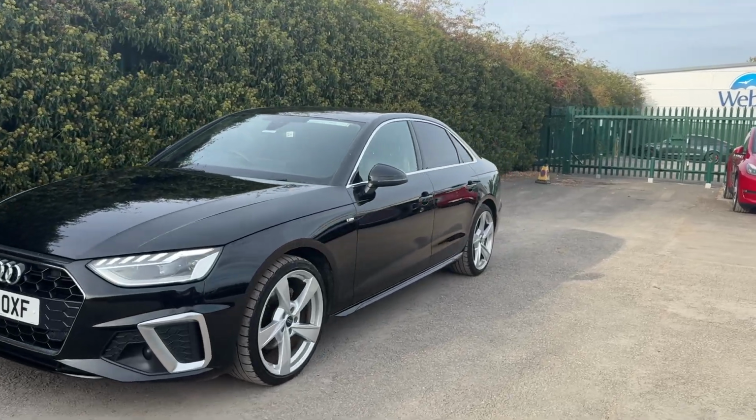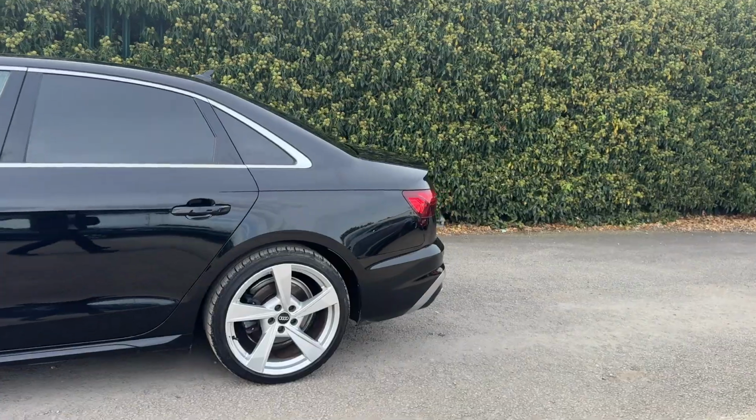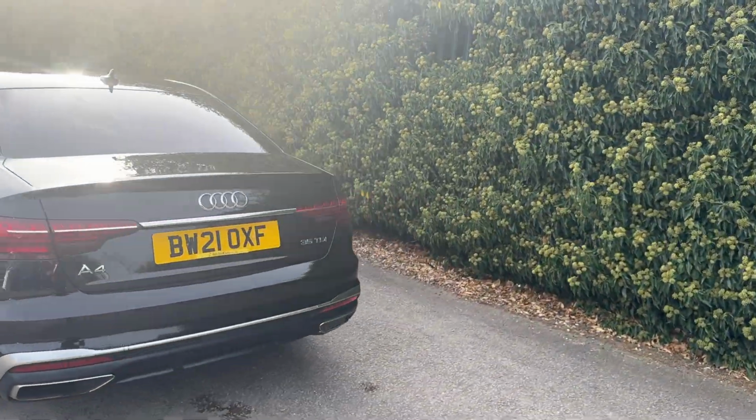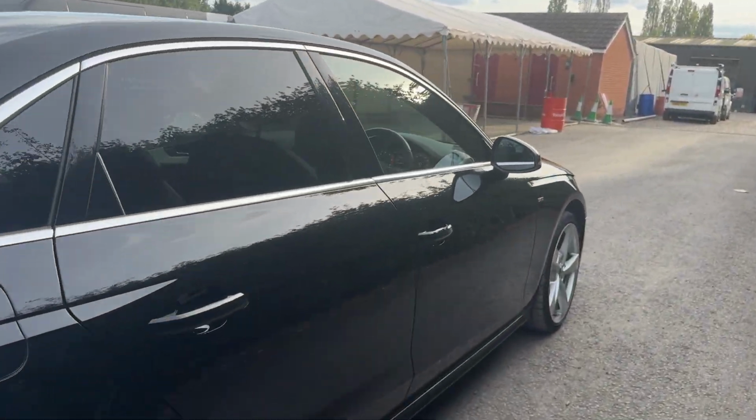Today we have the 2021 Audi A4. This vehicle has done just over 45,000 miles. It has an automatic transmission and a diesel fuel type.